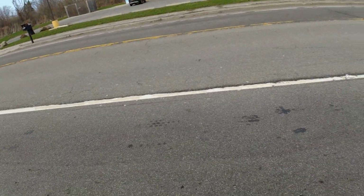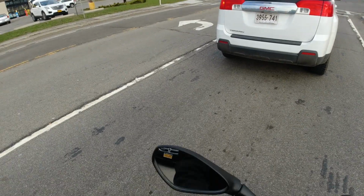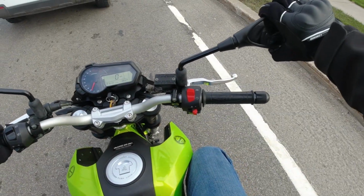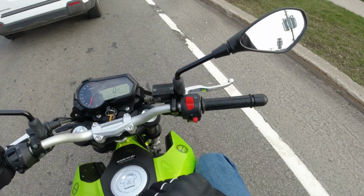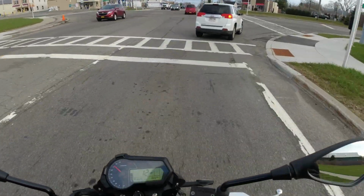Like, for instance, right here, and you'll see it again, when I'm at a light, I pull up behind a vehicle, but I stay to one side. So you'll see that I keep going back and forth. I'm constantly checking all my surroundings. I'm constantly looking at my mirrors to see who's coming up. If someone's coming up behind me, they're not going to stop. I want to be able to take off. I don't want to be dead center behind a vehicle where I got to turn and go around. I want to just go.